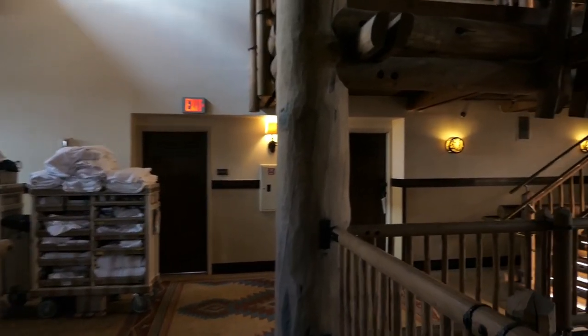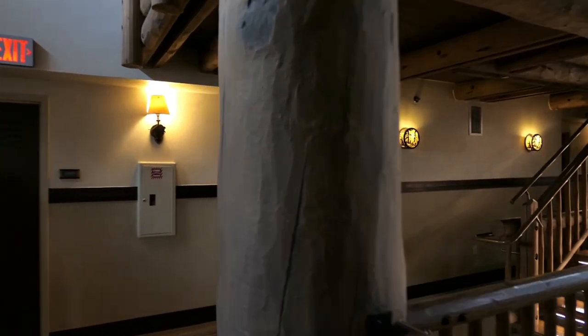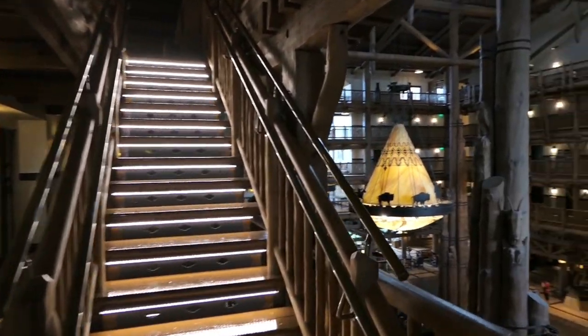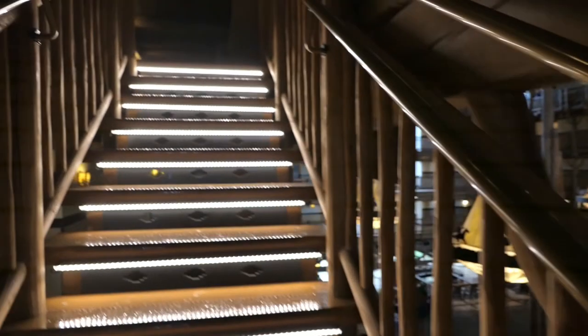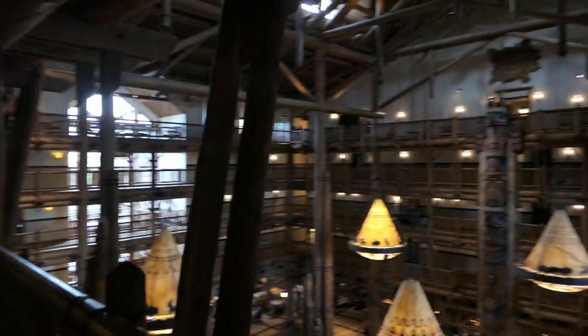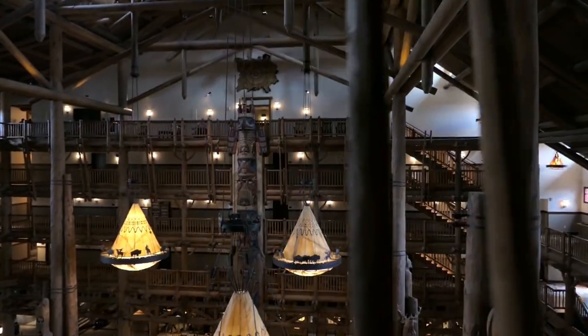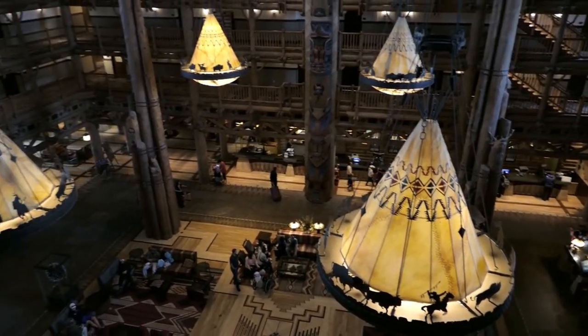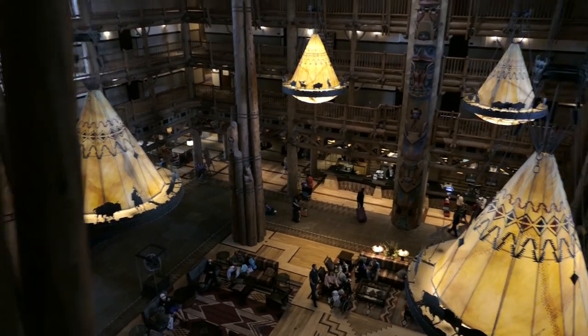Let's go up some more. Up to the next level. This is some next level stuff we're doing here. Going to the next level. Man, we're way up here. We still got one more level to go. The lights are teepees. I didn't know that. You wouldn't know unless you came up here, I guess. Oh, and check this out.